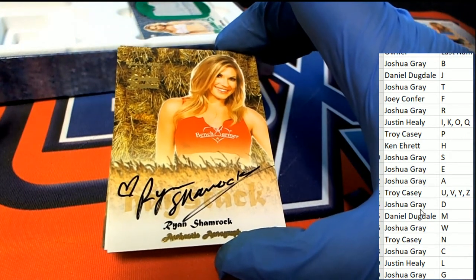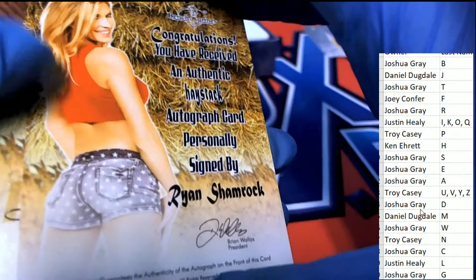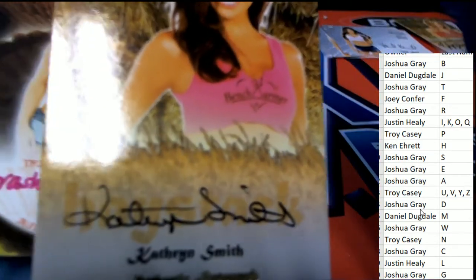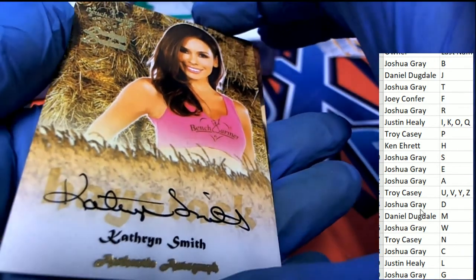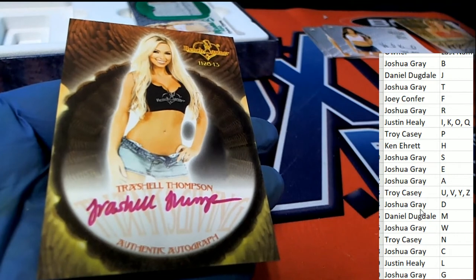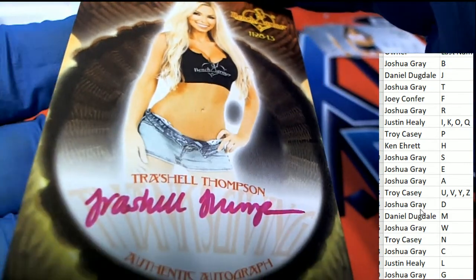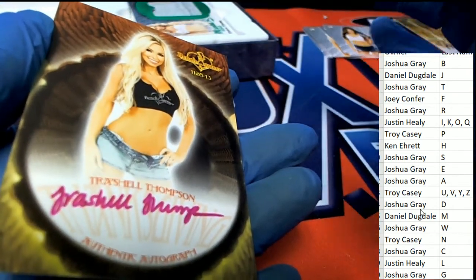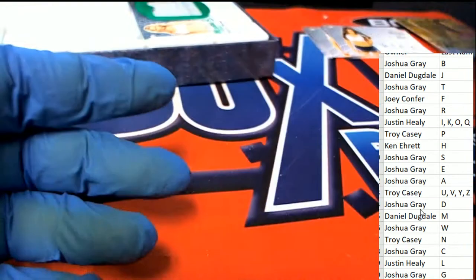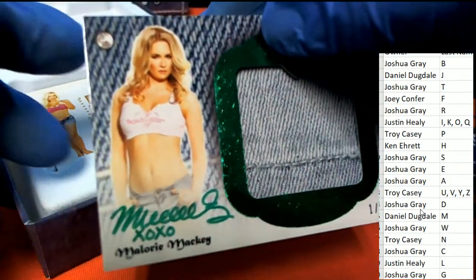Oh, Shamrock. Letter S, picking up an autograph. And there is Trishelle Thompson. We saw one of hers earlier. Letter T. Nice one. Thanksgiving is the theme here on this one. So there it is. There's the Mallory Mackey.